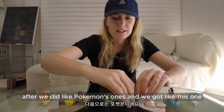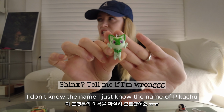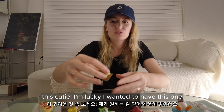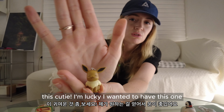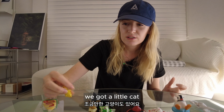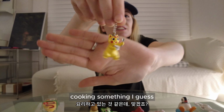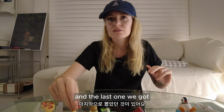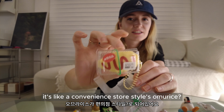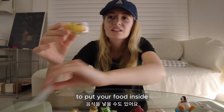After we did the Pokemon ones, and we got this one. I don't know the name, I just know the name of Pikachu. Don't kill me, please. Yeah, this one. This cutie. I'm lucky, I wanted to have this one. Look at this face, so cute. We got a little cat cooking something, I guess. And the last one we got is a convenience store style home rice. You can see there is even the plastic bag to put your food inside and the little box.